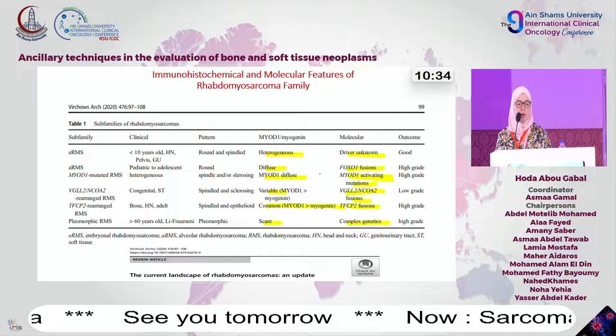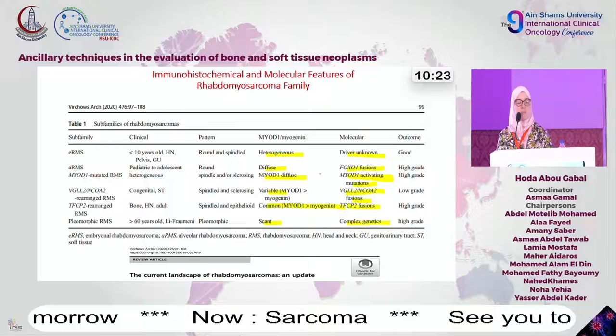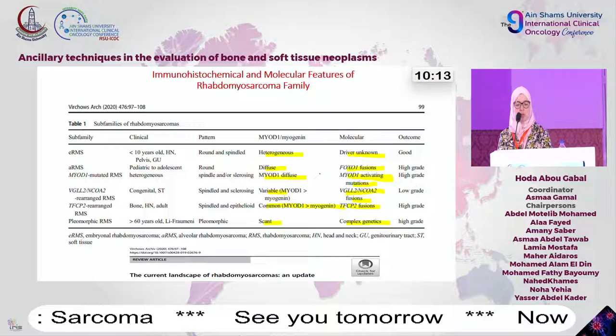Regarding alveolar rhabdomyosarcoma, it occurs in the pediatric group or in adolescents or young adults. It has a round cell pattern and, in contrast to embryonal rhabdomyosarcoma, shows homogeneous and diffuse staining of desmin, myogenin, and MyoD1 at the same time. It is characterized by translocation with FOXO1 fusion, either with partner PAX3 or PAX7.